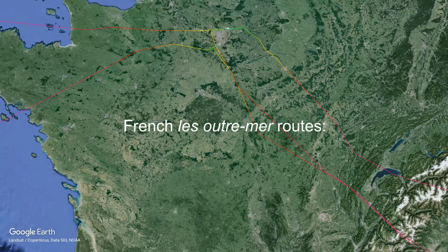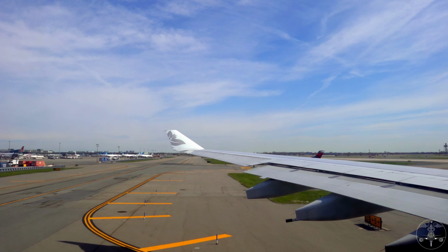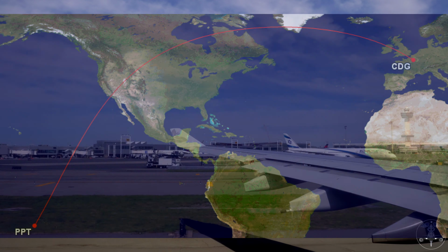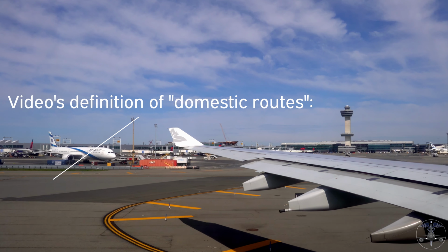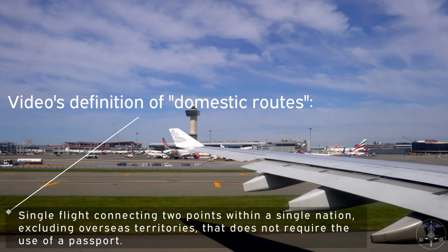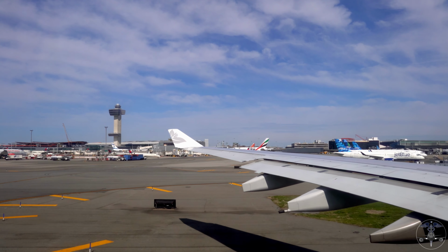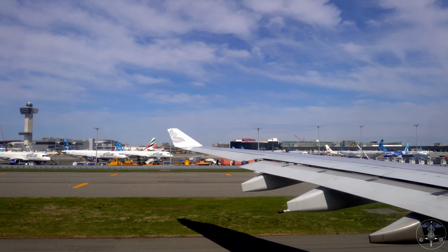On top of these quote-unquote normal routes, during the pandemic, Air Tahiti Nui operated a truly mammoth 15,700 kilometer route connecting Papeete to Charles de Gaulle Airport in Paris. For today's definition, I am specifically referring to domestic routes as those that connect 2 points of a nation, excluding their overseas territories, that do not require a passport check upon arrival for citizens. Based on that definition, routes connecting Hawaii to the mainland dominate the list.